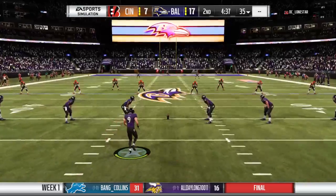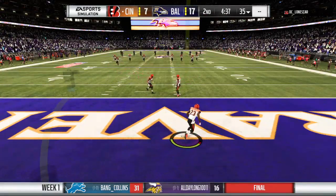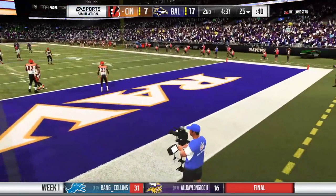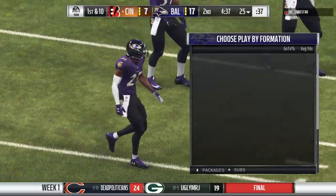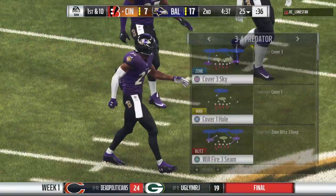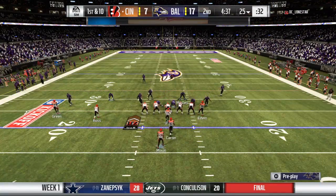Here's Tucker now out to kick this one away. And this will not be returnable. It's out of the back of the end zone for a touchback. The Bengals getting set to go. I guess they have to feel a little gratified to at least get on the board last time, but still work to do. No doubt about it.